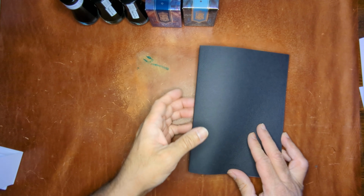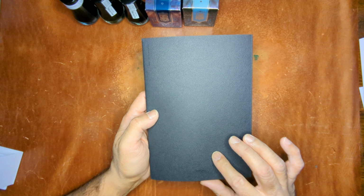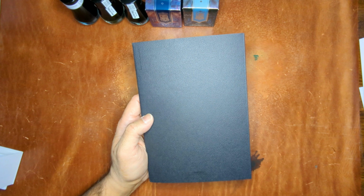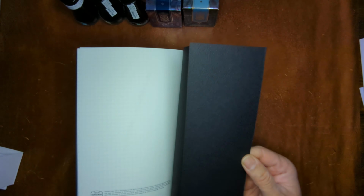The black here that you get is the grid standard. There's a white version of this as well that's just a blank notebook, and then there's a gray version of it that just has the lines on it. So there are some variations depending on what you want to have on it, and it's nice to give you some choices. I'm just a sucker for black and went with the grid pattern.